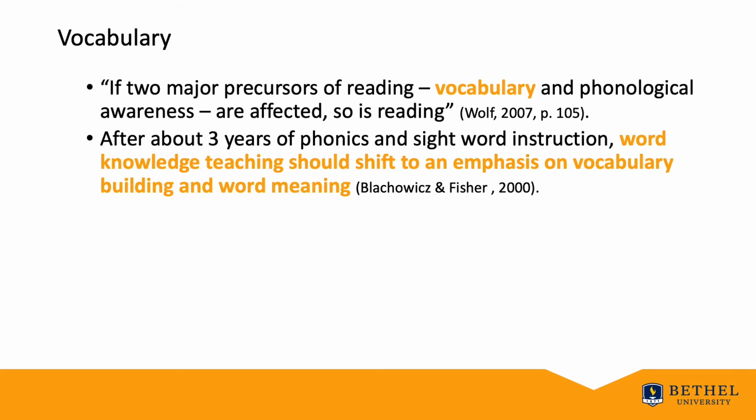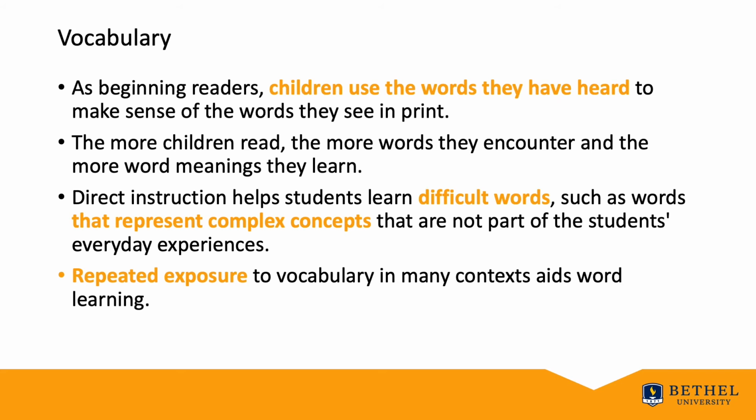You'll notice the first 2 items here, where children use the words they've learned, and the more they read, the more words they encounter, and the more word meanings they learn, all contribute to something Stanovich talked about in 1986, which is known as the Matthew effect.